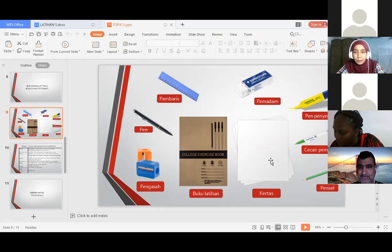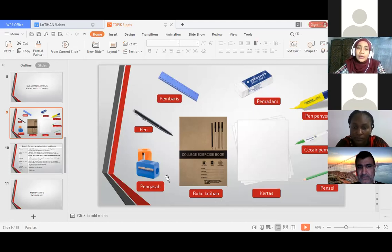Plain paper or color paper, we still call it kertas. This one is kertas. Exercise book, in Bahasa Melayu, we call it buku latihan. Okay, exercise book. Latihan means exercise. Okay, this one is sharpener. We call it pengasah. Pengasah. So the last one is pen.